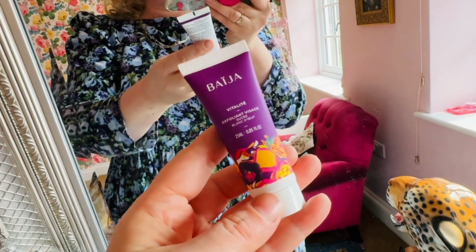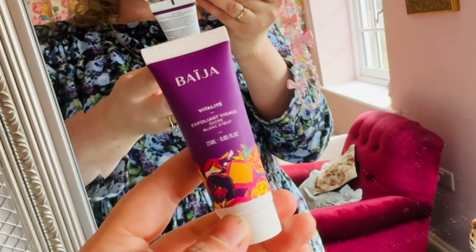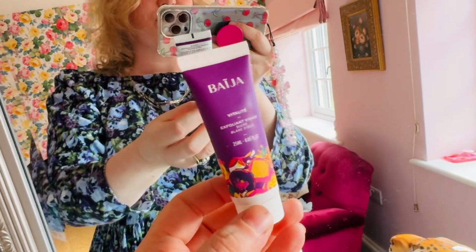And next up we have this. I actually have no idea what it is. Okay, I had a look and there is no English translation, but I managed to get the words exfoliant and facial. So I guess it's a face exfoliator. I don't actually know this brand, but I will give it a go, and if it's amazing, I'll report back.